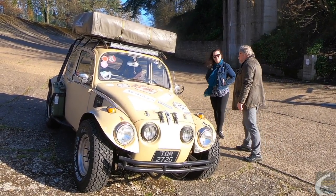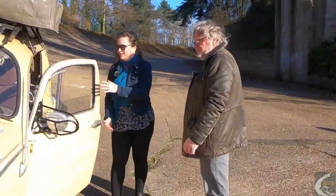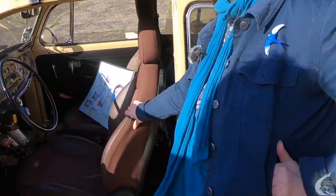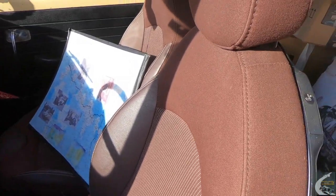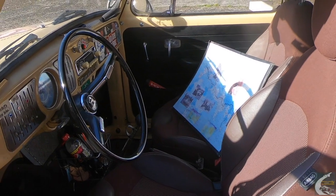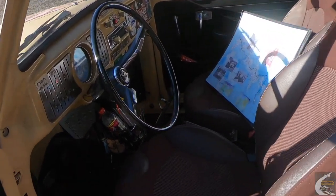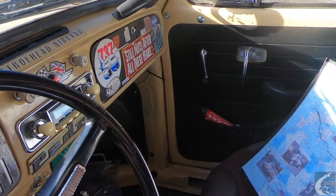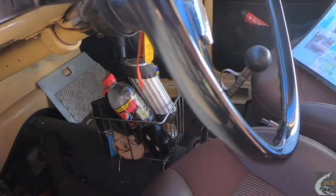Shall we have a quick look inside, just look at the interior? Yeah. Well, I had more comfortable seats fitted, so these seats are from a Mini. I was going to say, they don't look too original for a Beetle. They are from a modern Mini, yeah. I wanted something more comfortable with headrests that could recline, because when you're doing those sorts of miles, sometimes you do end up car camping. And when I did that drive to Singapore, I didn't have the roof tent. That's a relatively new addition.